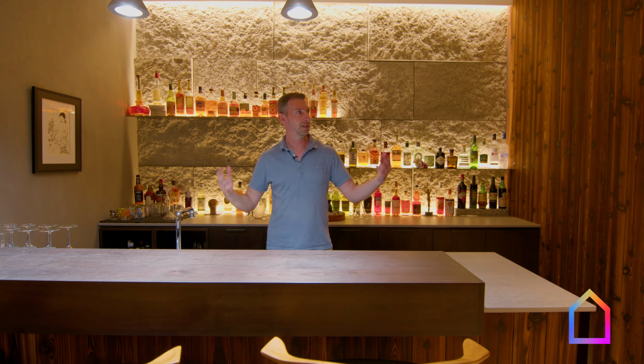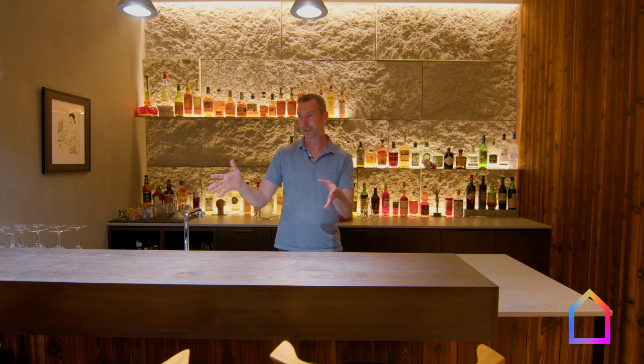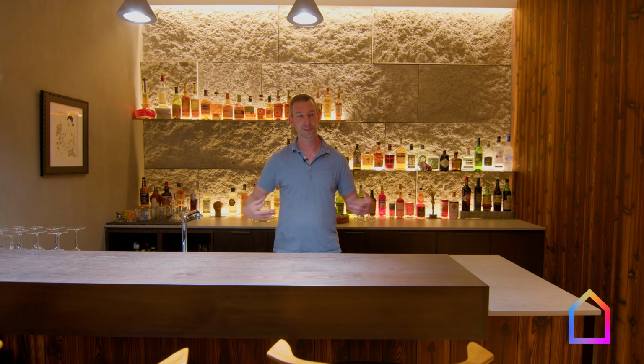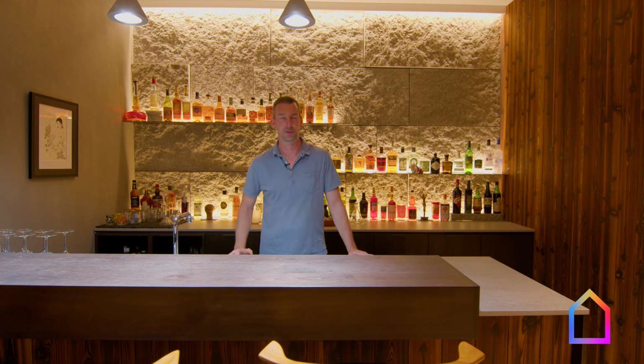And this is just a fun room to come and sort of modeled after little bars in the Shinjuku district of Tokyo, where you only have 3, 4, 5, 6, 7 seats, and it becomes a real intimate experience. And it's a fun place to kind of escape with friends when they come over.